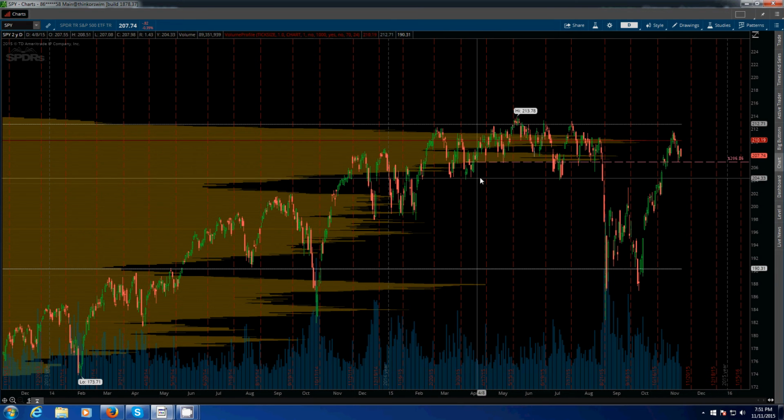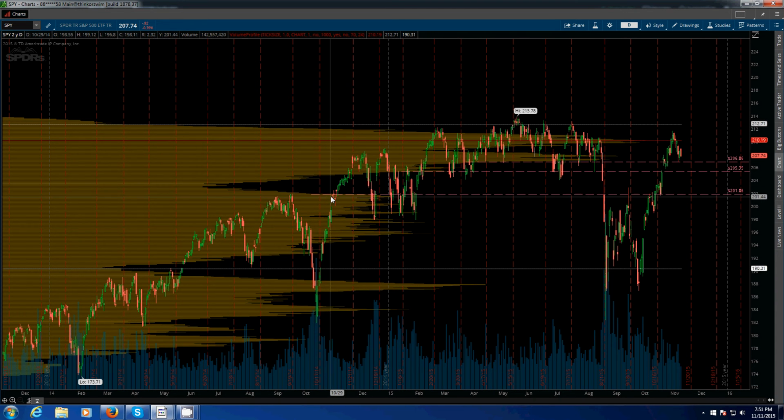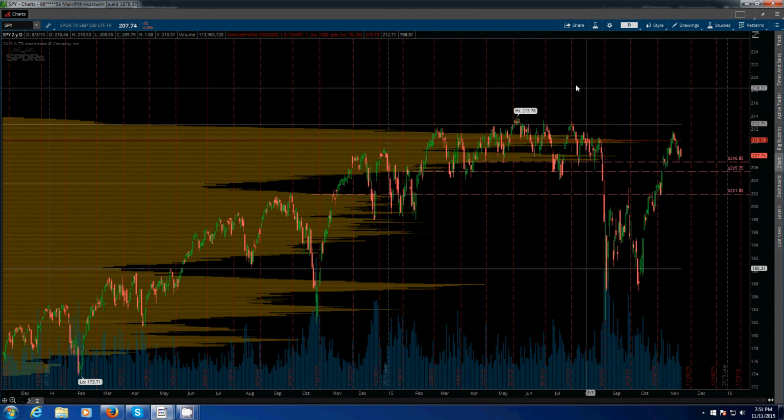207 or so, we really lose quite a bit of volume. It drops off all the way down into here in about the 205.5 range, and then we really lose it. There's a lot of null here, all the way down really into the high 201s to 202 range.